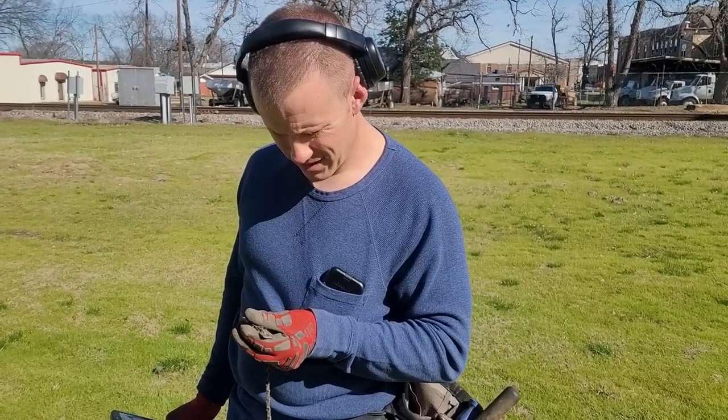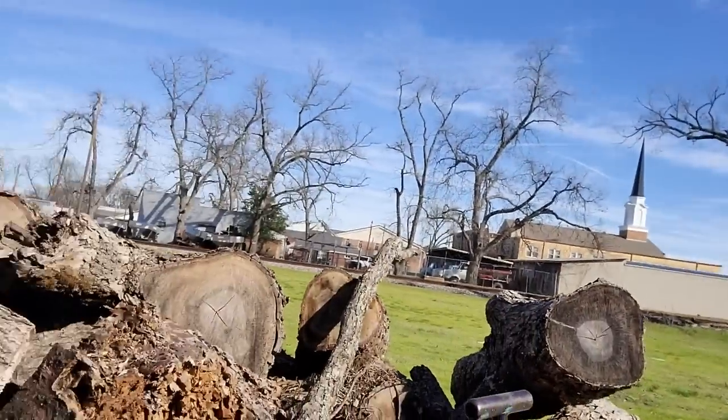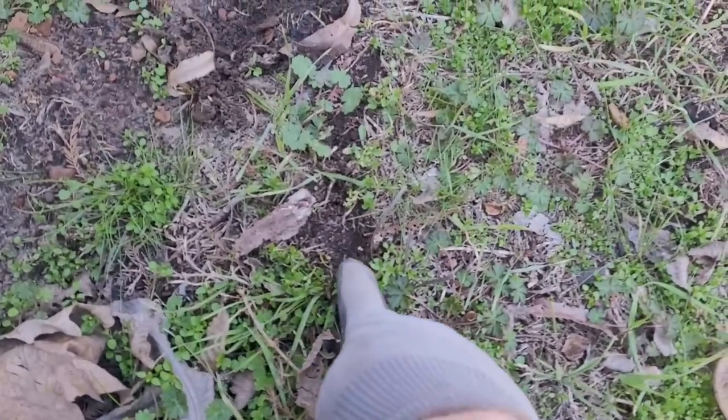Relic of the video. Yeah. So let's keep swinging. Maybe a few more out here. Well, I'm over here by this huge pecan tree that they had cut down. That's some good barbecue wood right there. And I'm getting a real jumpy signal right on top of the ground. I can see it on top of the ground. Check this out. It's right there.